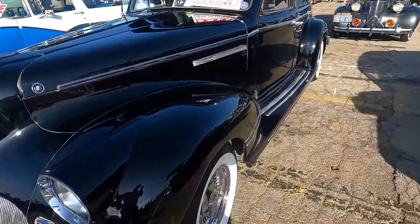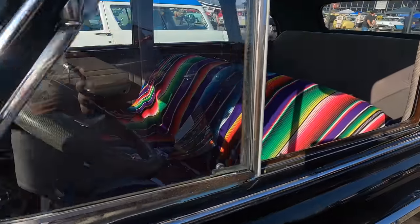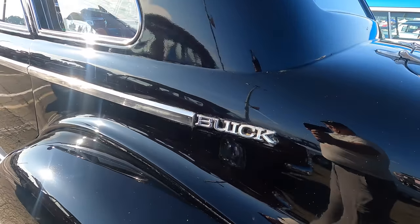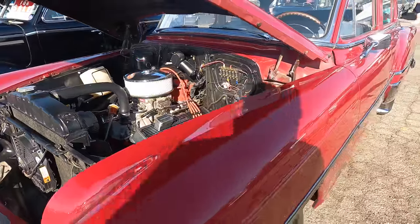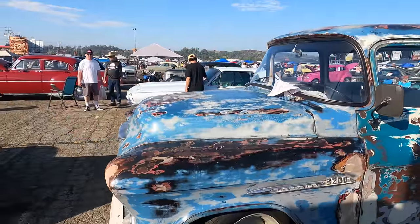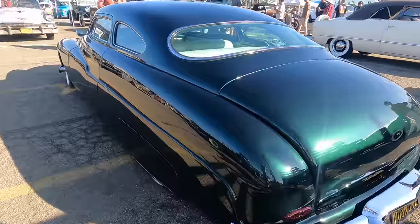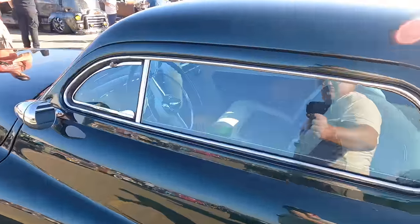'39 Buick, just best offer on this one. So it's got a modernized steering column on it. It's got like an '80s Buick badge. It's a '53 Chevy, not for sale. So all these cars just have car show flyers on them, so I'm not skipping ones that are for sale. It's just some guy put car show flyers on a lot of the windshields.